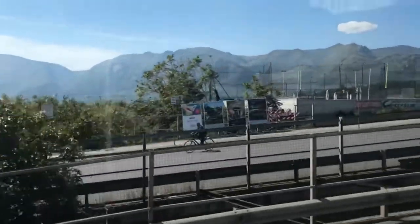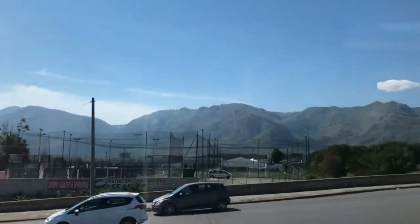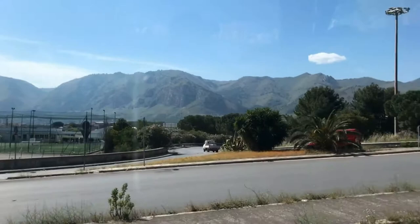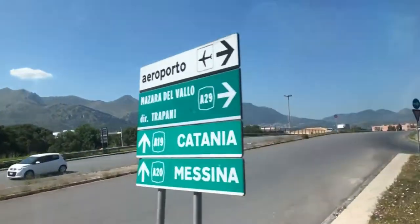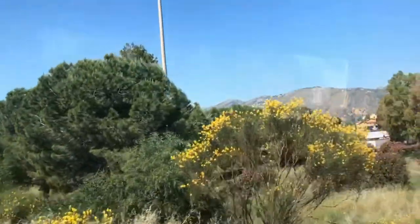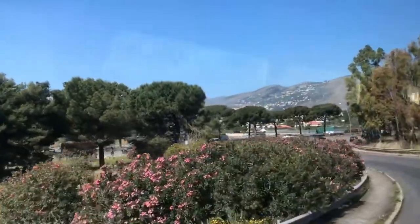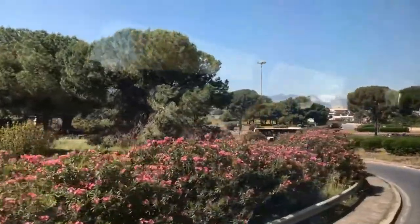I would like to show you this lovely view around. You can see the mountain chain that surrounds the city of Palermo. It goes all around, from your left to the right, from the right to the left. The town of Monreale is on the slope of Monte Caputo, in front of us now, on one of the mountains that form part of the mountain chain.